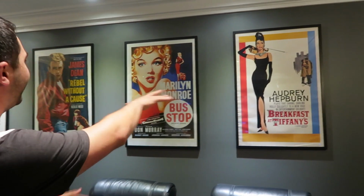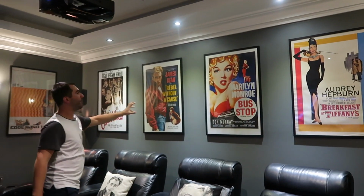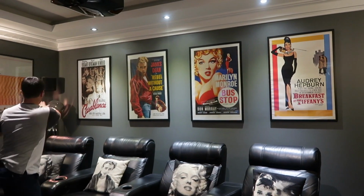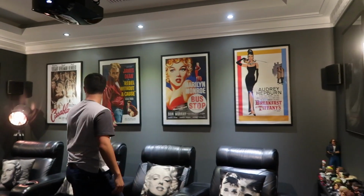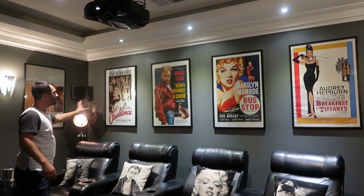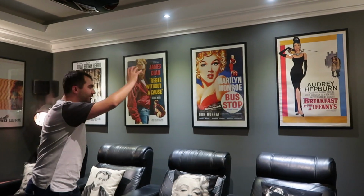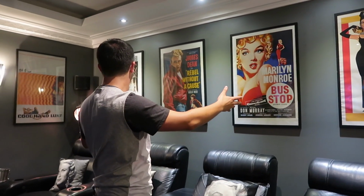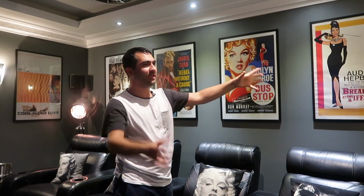And they all tie in. They've all got similar colors going between them. You've got the red flowing between each poster. They're all positioned so that they flow on from each other. So the red goes across and across. We had a Wizard of Oz poster here originally, and that had reds and blues as well that went into it. And then Cool Hand Luke was actually over here, and the orange flowed on from the Breakfast at Tiffany's poster. But I think it still looks good how it is. We moved the Cool Hand Luke poster when we put these two posters up.